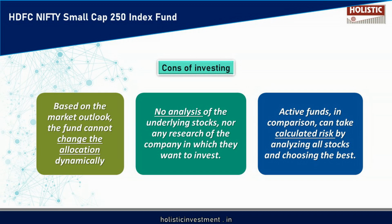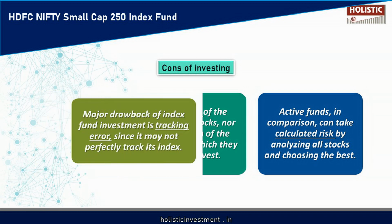Also, there is no analysis of the underlying stocks nor any research of the company in which they want to invest available to our investors. So whatever risk we are going to take by investing in this fund is a blind risk. We are not going to take any calculated risk, because if you take active funds in comparison, we can take calculated risk because we can analyze all the stocks and only then we will invest, because we choose the best by analyzing the stocks and the track record. But as it's not available in an index fund, we are taking a blind risk, which is a major drawback.